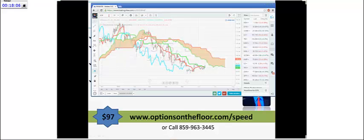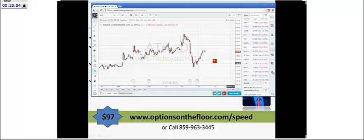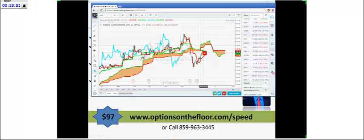ATK, Atlantic Technologies. And we see it here. It is under the cloud here. You can short ATK here at 137.63. Stop in the cloud at 145. Not exactly the best chart short. I'd rather get short than long.